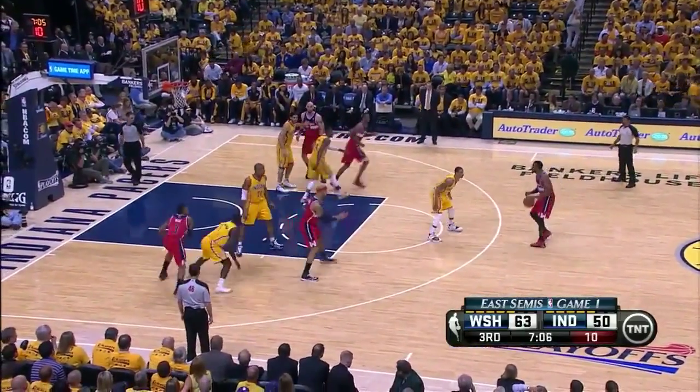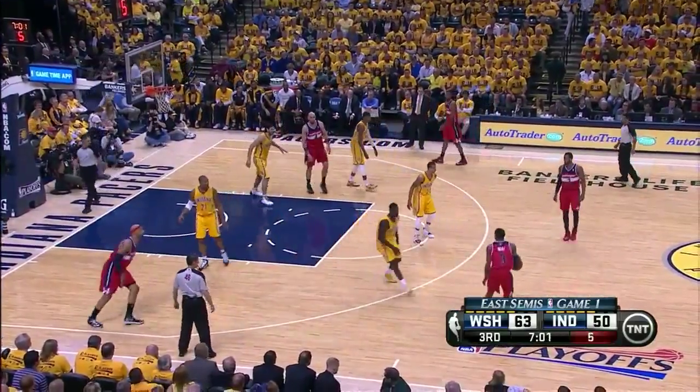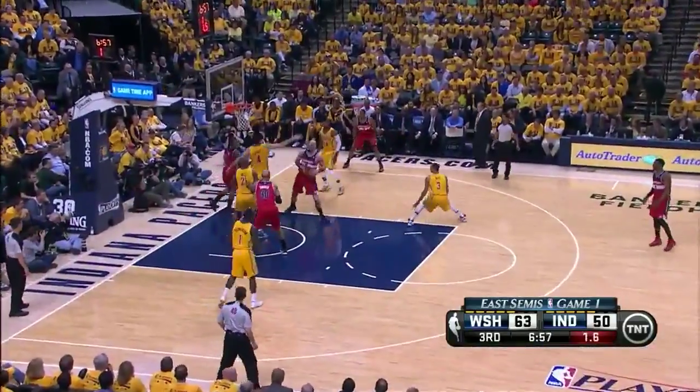Here, Lance Stevenson on the loop play does a great job chasing Beal, so they go into pick and roll, and Beal does a nice job finding an open man, and they get a basket out of this.